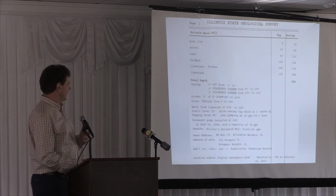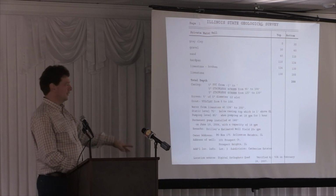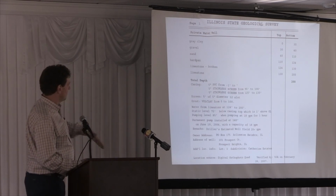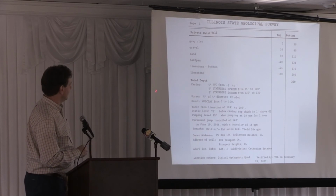All that well log information that the drillers provide us is put into a database, and it auto populates this form that tells you what the geologic formations are.